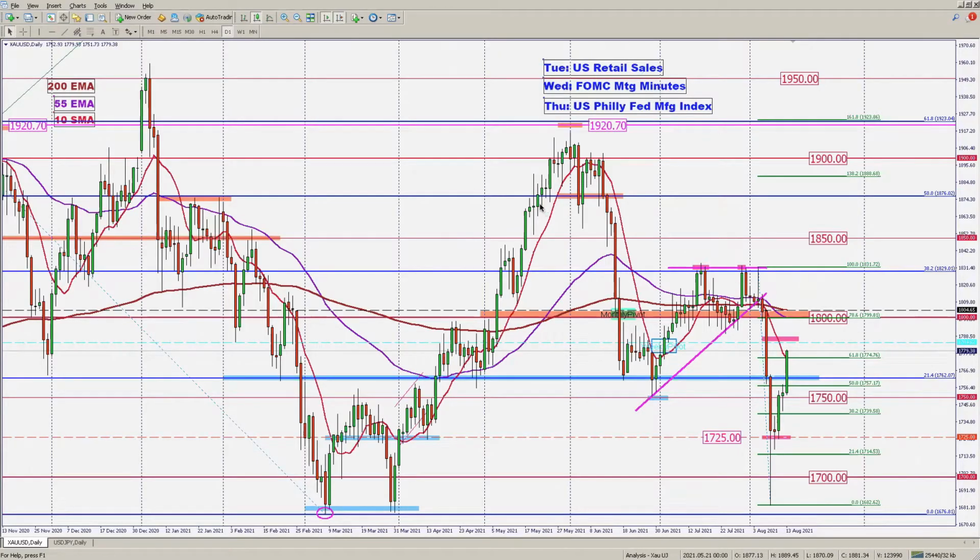fib levels of almost 1,400 pips, at almost 1,500.